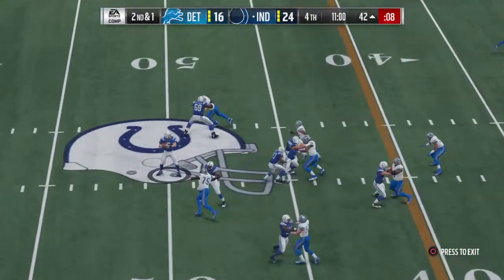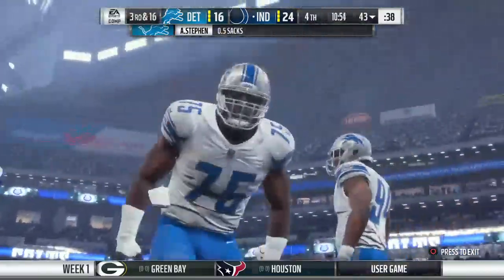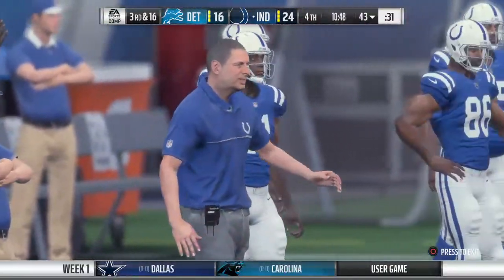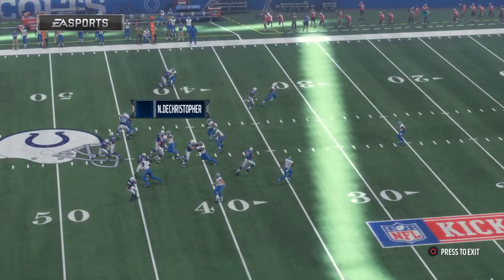He'll look to throw. And a big loss here as he's taken down. Sometimes I watch games and wonder why they use play fakes on certain passing situations because it's not going to fool anyone. I don't know if that was the case here, but the end result was the same. No one fooled. Quarterback was hit.